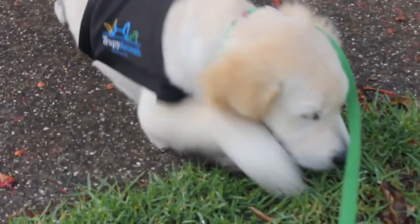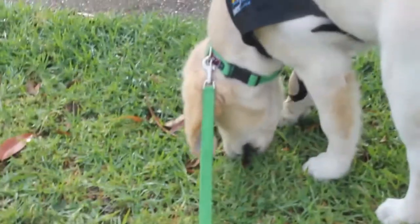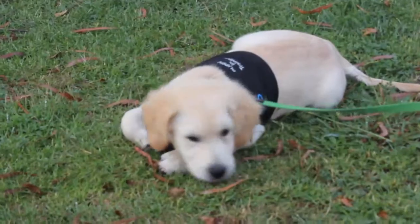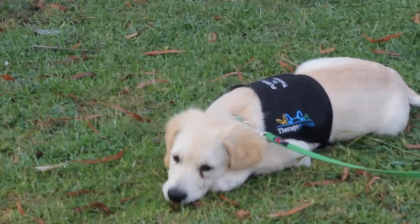Look, Mama, I'm looking for pollen just like the rainbow lorikeet. I'm looking for seeds, I'm looking for blossoms, using my nose and pushing them into the ground, just like the lorikeet. Good job, Marty.